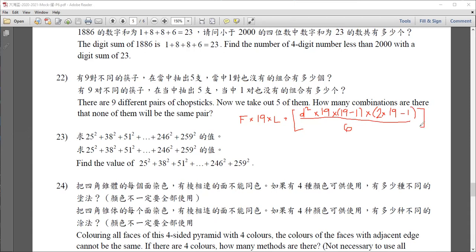Before I solve for this, question? No. Okay, so the thing here is that you just simply need to be familiarized with this formula. So the first term is 25 times 19 times the last term, which is 259, plus the common difference, 13 squared, times 19 times 18 times 35. Sir, where did you get 35? 2 times 19 is 38 minus 1 is 37. So it's 37 pala, over 6. Question before I proceed?